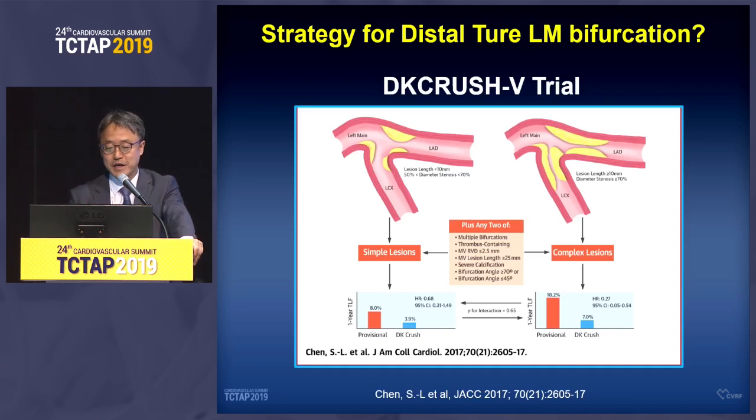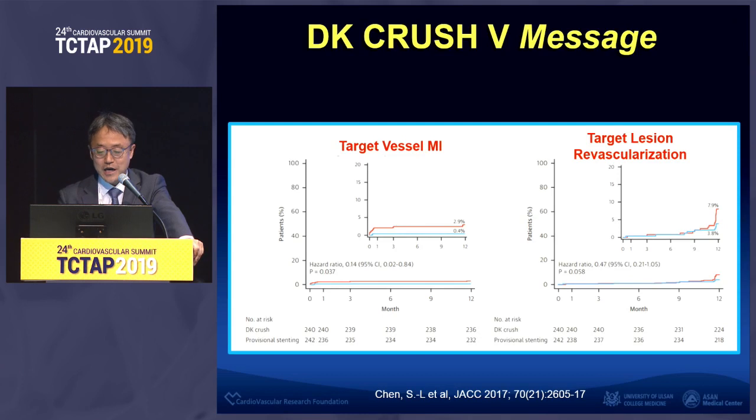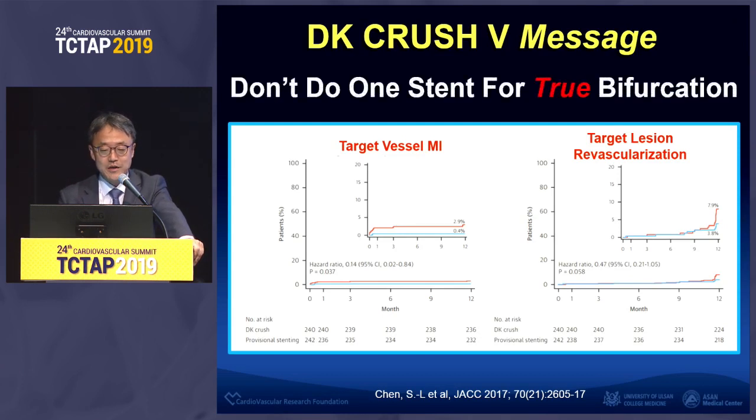Looking at the updated data from the DK crush V trial, they stratified the simple region and the complex region. Regardless of the simple region or the complex region, provisional stenting was worse than DK crush. DK crush was better in one-year target lesion failure. The key message of the DK crush trial shows that target vessel MI and target lesion revascularization were much higher with provisional stenting. Key message: don't do one stent for true distal left main bifurcation.